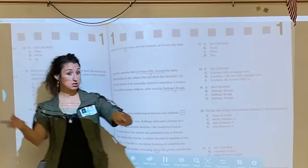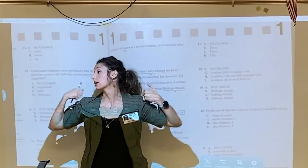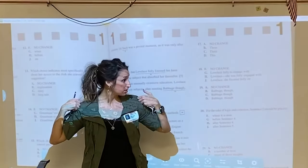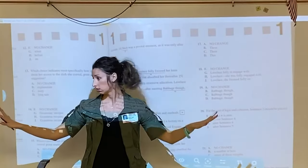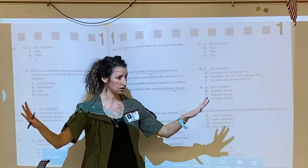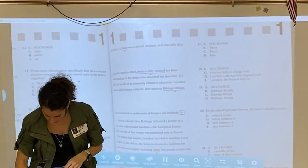Exactly. Double commas, when it's surrounding a phrase, means you can take that whole phrase out, but it still has to make sense. If it doesn't make sense, you don't pick the answer that's surrounded by commas because it's a trick. Cool? Everybody's better? Very good. Okay, let's go to number 22 at the bottom of this page.